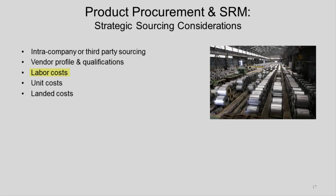Some other considerations, labor costs. We talked about what's going on in China now, where coastal China is becoming too expensive and production is moving west, inland, or leaving China entirely and going to places like Cambodia, Myanmar, Vietnam. What are the labor costs, or what are the differences between sourcing in those countries? Of course, unit costs for our goods, and one of our cornerstones, landed cost, because as we now know, there's a big difference between unit cost and landed cost.